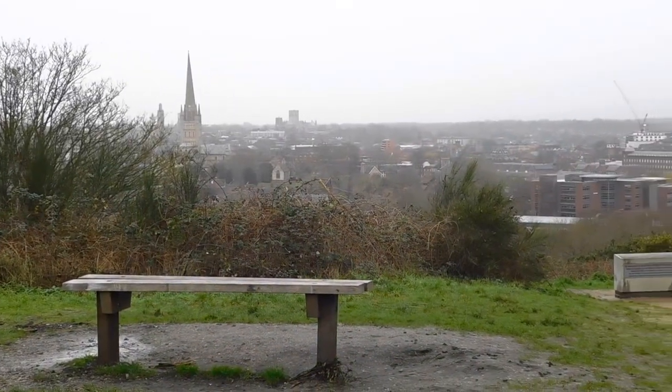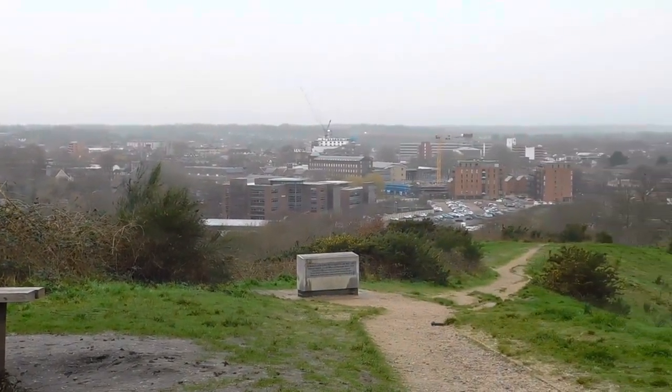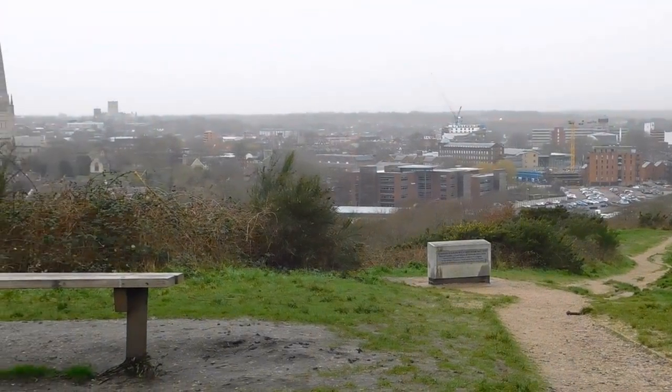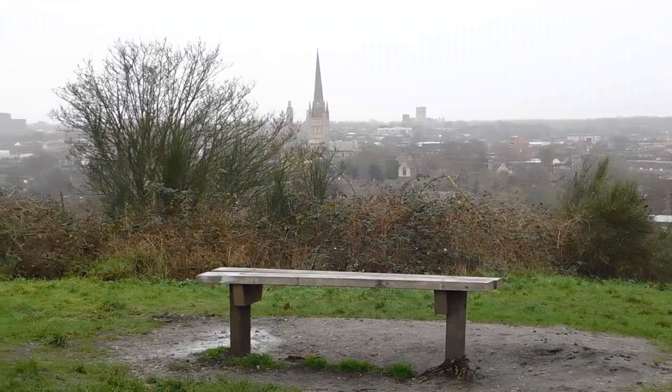Whoever decided to put this bench in here had the right idea. The spot is just exactly where you need to be for the best view. In a little while, I'll take you down to what looks like a concrete box and I'll show you what that is.